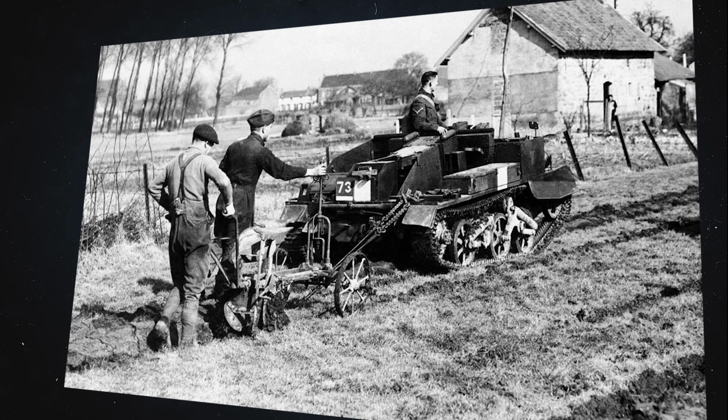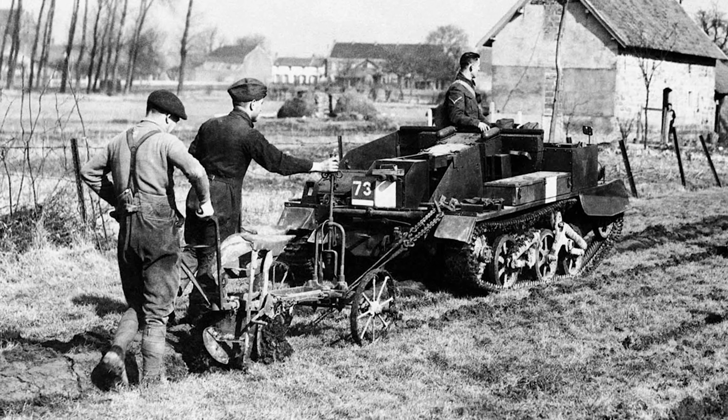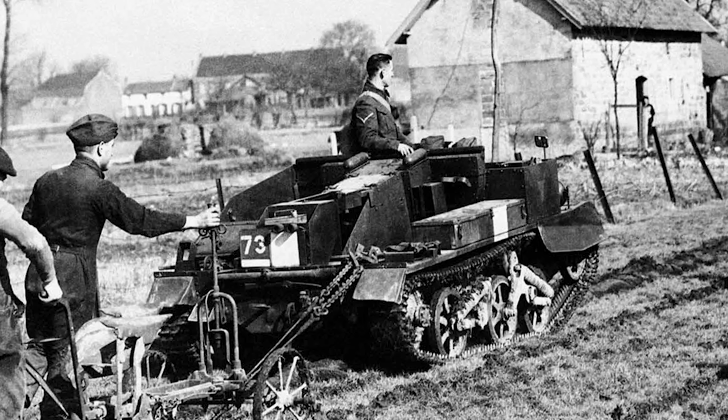On March 27, 1940, British soldiers of the Royal Irish Fusiliers assisted French farmers with spring plowing. They used a tank hitched to a plow to till the land.